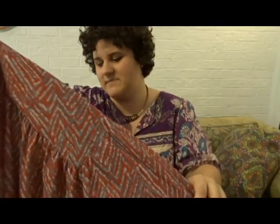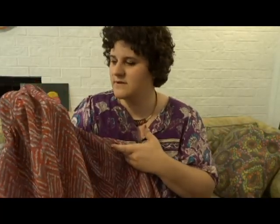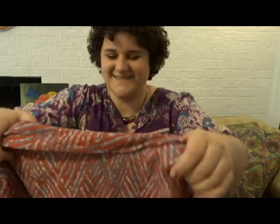So yeah, honestly, this one I bought pretty much because it was so cheap and it was vintage. I am curious to see how I can style it. So if you have an idea, let me know.